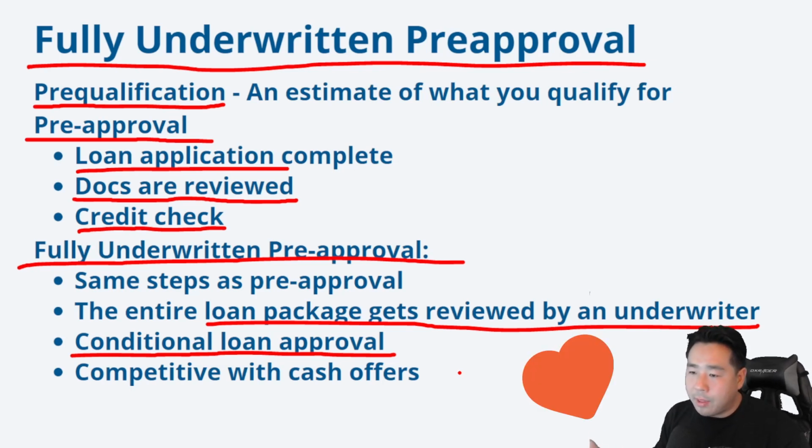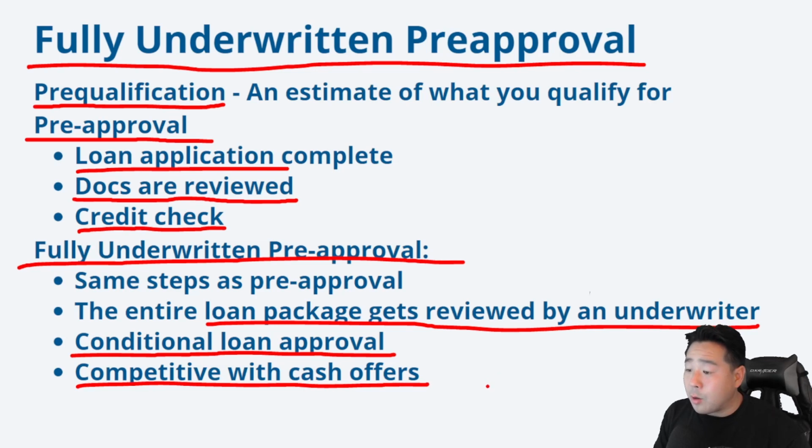Why we love the fully underwritten pre-approval is it is just as competitive as a cash offer. The only difference is you may require an appraisal. But why this fully underwritten pre-approval is so important is because it gives the seller confidence that you've gotten your loan to conditional approval already.